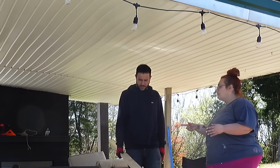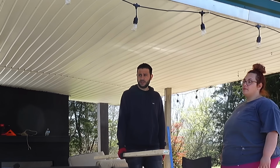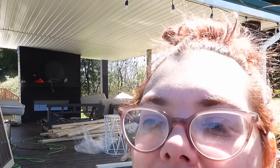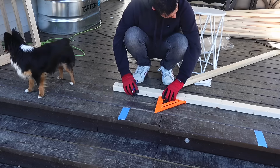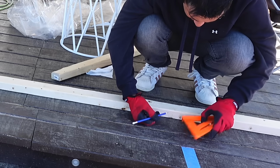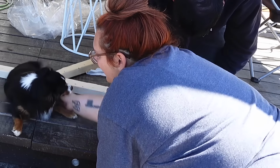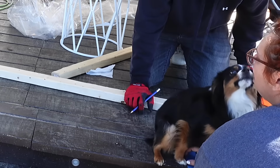We got to sand that off there too. Don't move, Moon. Look how good she's being. Moon pie. All right, let's build a frame. Let Shane build a frame. Let me be very supportive. I'll be the narrator. Man, you're in the shot. Of course I'm in the shot. I'm with my daddies. You're in the shot, Moon.